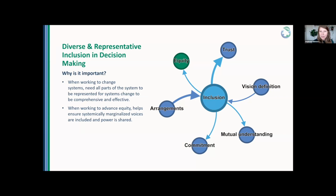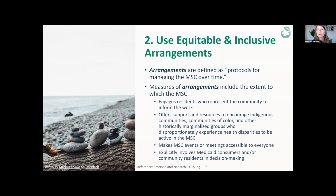Here, you also see that there are a couple of arrows going into inclusion, meaning that there are other things that you can do that will help foster this kind of inclusion that we're talking about. One of those is having a really clear vision for your collaborative work. And the other one, and you'll see that big arrow there, which means that the relationship was even stronger, is arrangements, which brings us to our second thing, using equitable and inclusive arrangements.